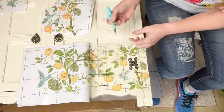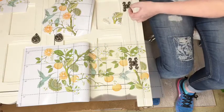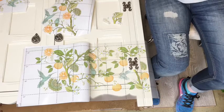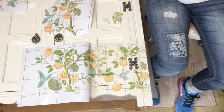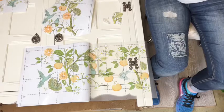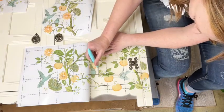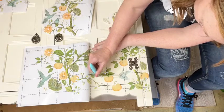Oh, look at that. A leaf just stuck to my... Let's just see if we can save that. Might not be able to. No, I think that's done. Luckily, it's one of the outline leaves, so I'm not too concerned about that.